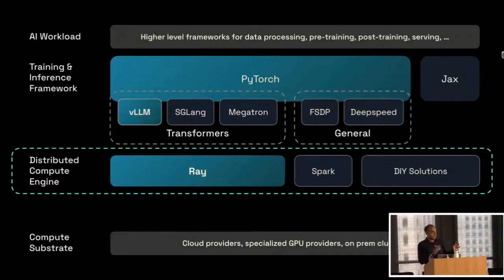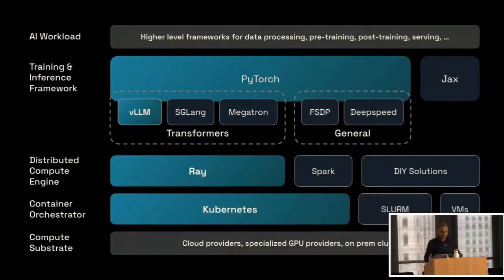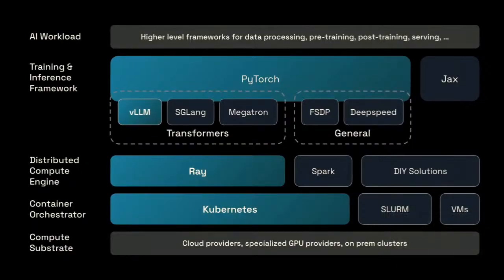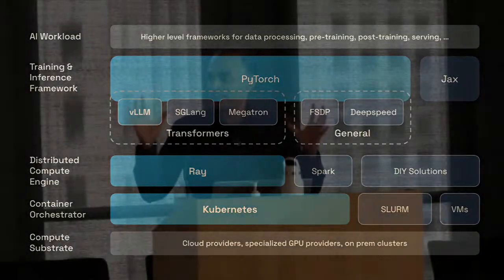Then the distributed compute layer is where Ray shines. Ray makes sure that it takes care of scheduling and auto scaling. Spark was there for the ETL data processing, and we're also seeing some homegrown solutions here. And of course, you have the container orchestrator. Kubernetes is the leading container orchestrator. Some of the ML research groups use Slurm. The reason for that is Kubernetes is just too complicated, and Slurm is a very simple job manager, and you also have VMs. So I'll just pause there for people to get an idea of the evolving tech stack here.